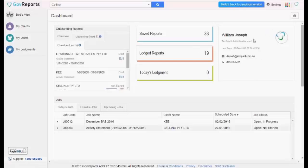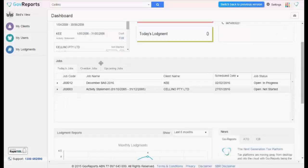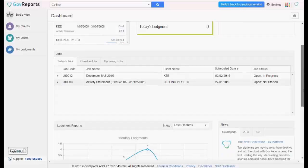On your right-hand side here, you have your profile. In this case, this is a tax agent's account. You don't have to have it there. You can remove that if you don't want to. And of course, if you've got CLM, which is the GovReports office, it shows you your to-do list today and overdue jobs or upcoming jobs. Like I said, this is a testing account, so because the clients are not real, there's a lot of work in progress and so forth.